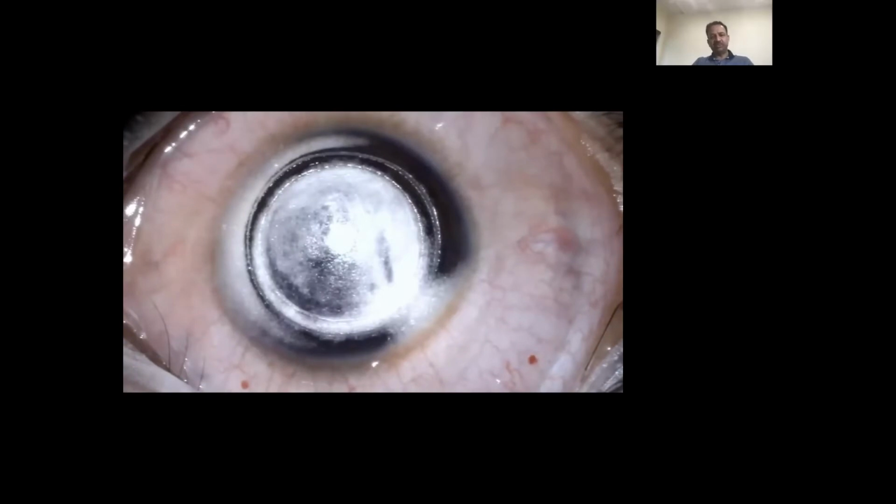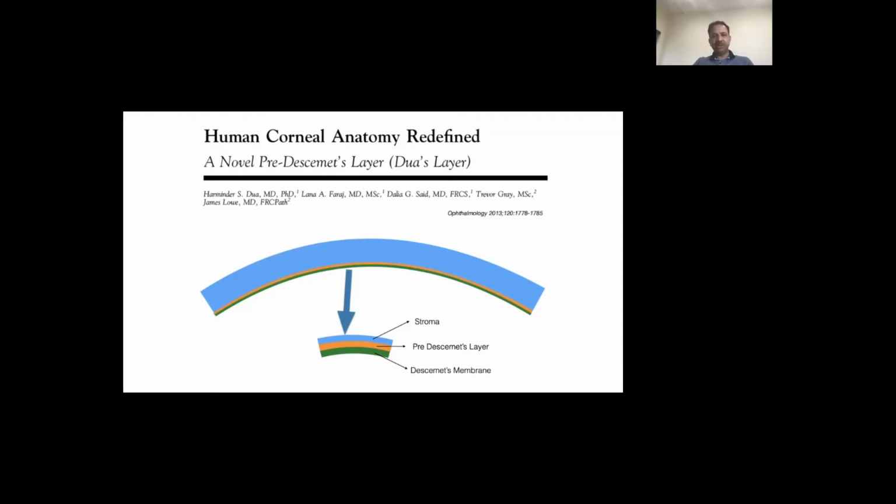This trephination was done using a femtosecond laser in a mushroom configuration, so you can see the edges. Now, what was thought to be the Descemet membrane for almost a decade, Harminder Dua, in his excellent study, has shown that there is another layer called the pre-Descemet layer. Whether that's a novel layer or part of the stroma is something that can be debated. But surgically, it helps us define what happens when we inject air.